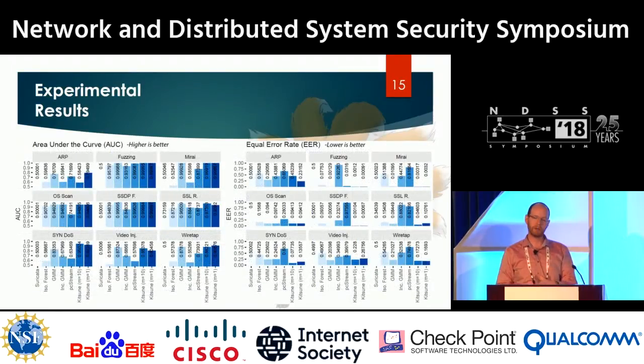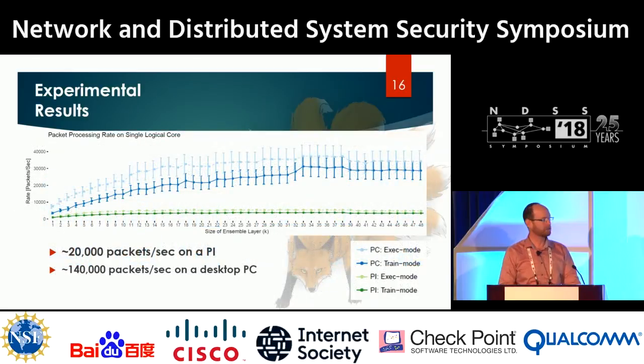In summary of these results, I'm not going to go too much into detail, in general, we found that Kitsune was much better than other online anomaly detection algorithms, and was on par and sometimes even better than batch-based algorithms. And we also found, more interestingly, that it was much, much faster than the other approaches. We got about 20,000 packets per second on a Raspberry Pi, and about 140,000 packets per second on a desktop PC. And these results vary depending on the results of the clustering, of course.